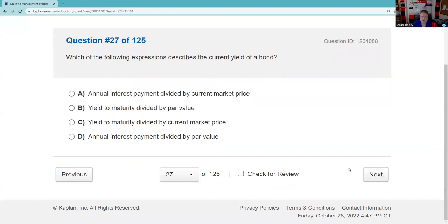Which of the following best describes the current yield of a bond? Current yield, very testable, is what an investment pays you divided by what it costs you. So A, you should definitely be able to do that on your exam. For stocks, remember, it would be the annual dividend.